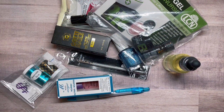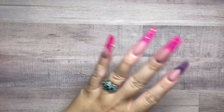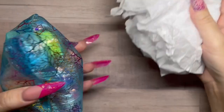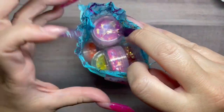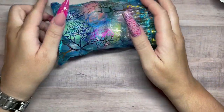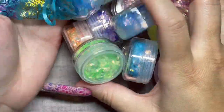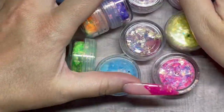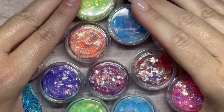So let's start off with what everyone's waiting for, what I purchased. In no particular order, before I get into what I purchased, I am gonna get into my door prize and my birthday present. For anyone that doesn't know, my birthday was the day of the show, July 10th. So I did get a birthday present, and all of this glitter is from Madison at Southernly Sweet Nails. And all of this is the new collection of the Mylar Glitter Gels.